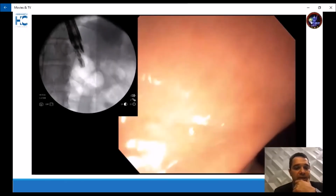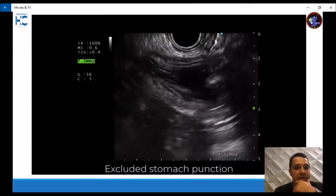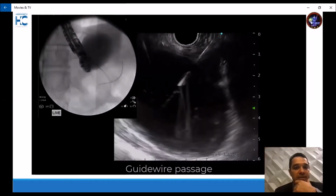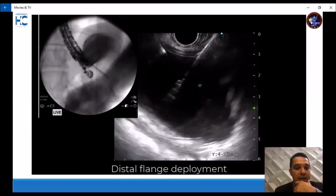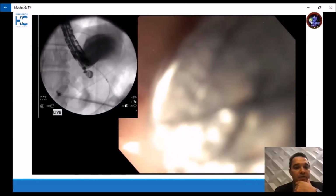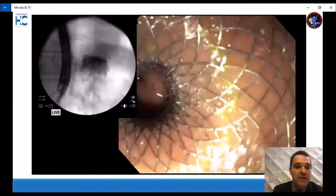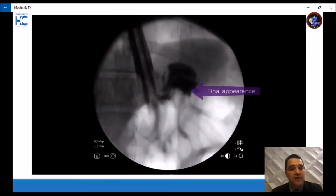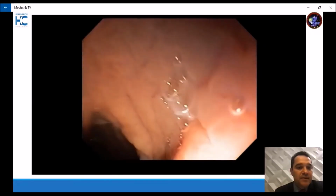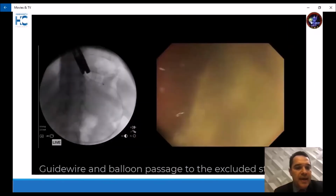The first step is the GATE, on the first day. We identify the stomach under EUS in the excluded stomach, then puncture, and contrast and methylene blue are injected into the stomach. The distal flange is deployed here, and the proximal flange deployed here, and this creates the fistula between the pouch and the excluded stomach. This is the final appearance.